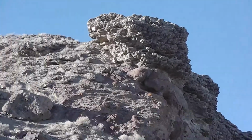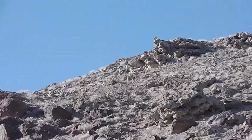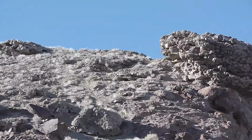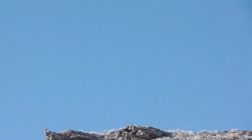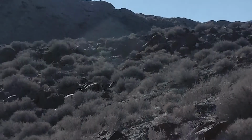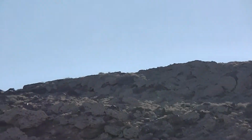So we're back on the main trail, making our way down. And I just thought I'd take a shot at where we were. That's the little peak that we were standing on right there. And we were looking across at this hill over here. Sorry, it's jiggery, guys. I'm kind of off balanced here.